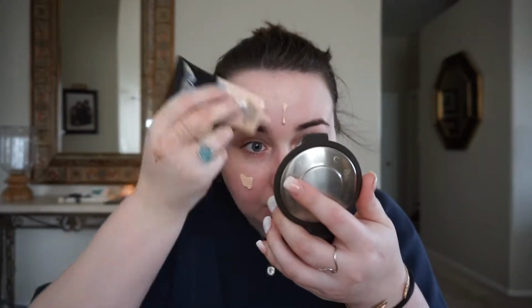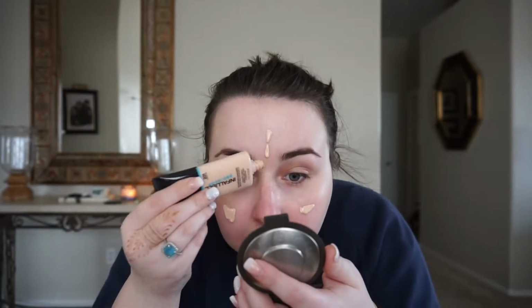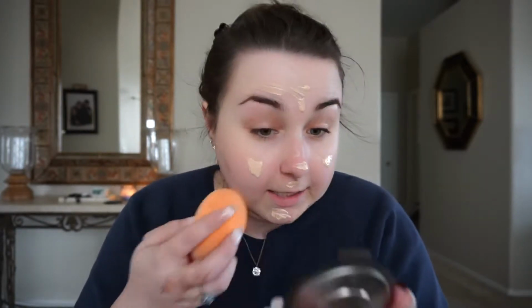So for foundation, I'm of course using the L'Oreal Pro Glow. I'm gonna put it on a little bit differently today because I saw that Raw Beauty Kristi puts it on like directly on her face. Oh God, it's dripping. Oh no, okay, hold on. But she puts it on this way and it looks so natural on her. She keeps it in the center of her face and then buffs it out, and she said it looks a little bit more natural that way, so I'm gonna try that today.